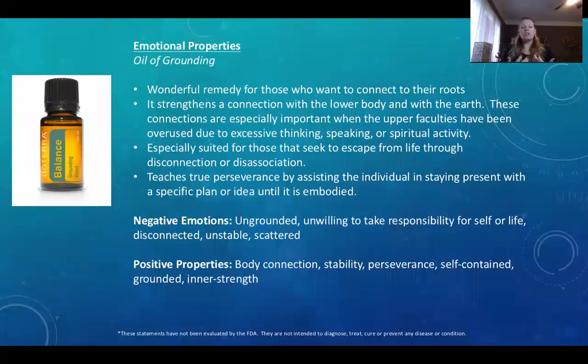It strengthens connections with the lower body and the earth. So a lot of times we're all up here, right? We're thinking, we're speaking, we're working on our spirituality, it's all up here. And so we kind of get out of our body a little bit in this virtual world. And so Balance is really good at connecting you and grounding you. This is really good for those that like to escape from life through disconnection or disassociation, especially if you like to do it in the virtual setting. So if you're feeling disconnected, or you see that somebody is disconnecting or disassociating themselves to escape, then Balance can be a good one for that.